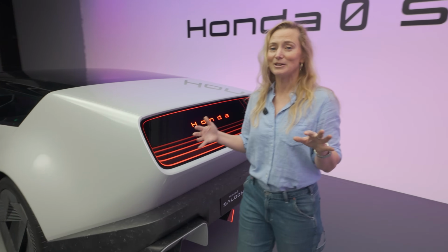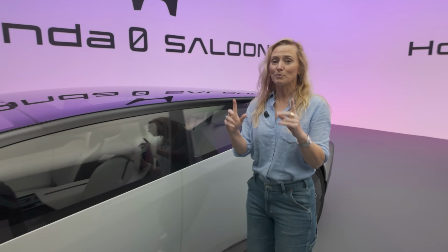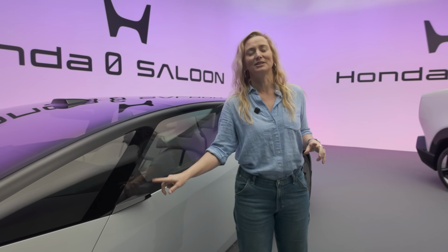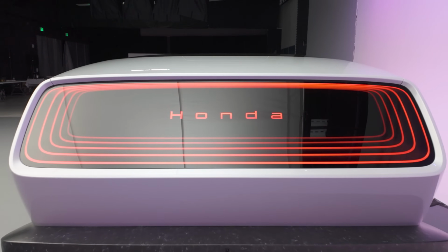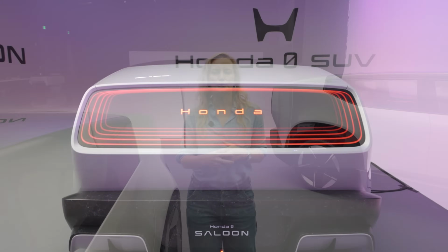I don't know about you, but if I saw this thing driving down the street, I'd be like, what the hell is that? One more thing, the production vehicle obviously will have side mirrors. We are not yet allowed to have these cameras on here, but I don't know if you guys also noticed, there is no rear windshield. So all of your visibility in the rear is also going to be done through cameras through your rearview mirror.